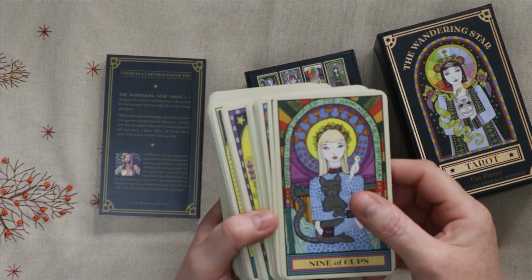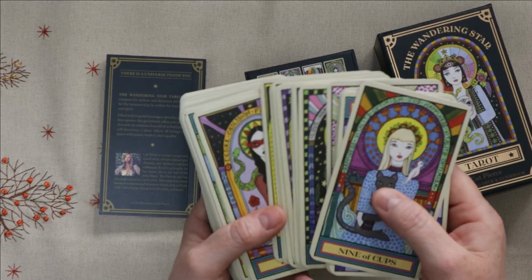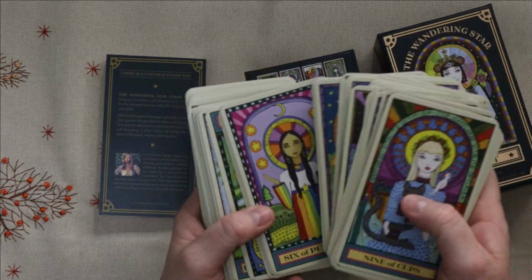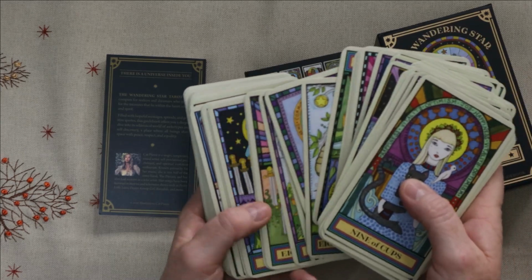So this is what the cards look like. I'm sure you've seen them before. A lot of people have this deck. It's a really beautiful deck. I find it great for advanced users as well as beginners.